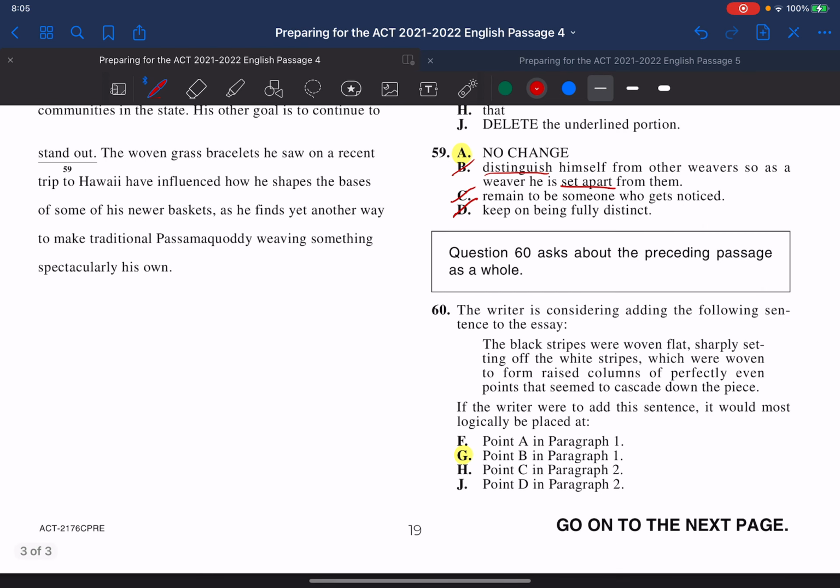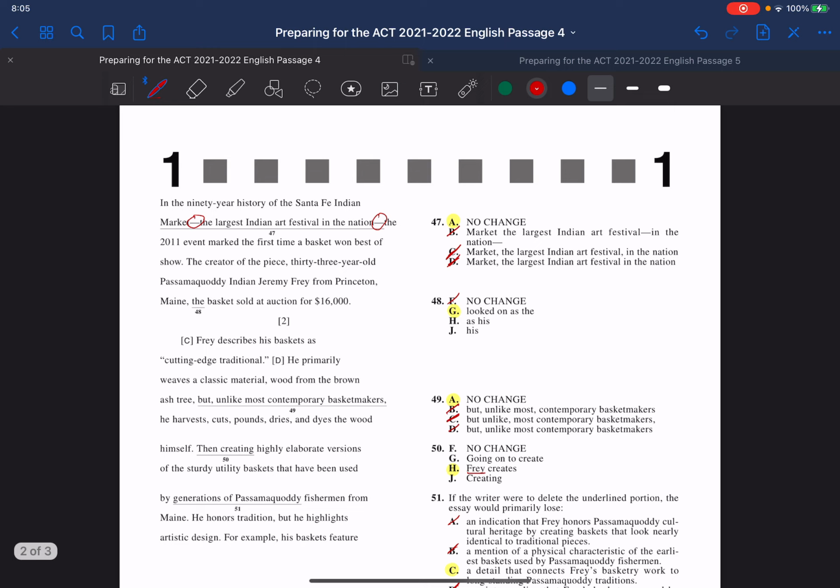Number 60. The writer is considering adding the following sentence to the essay. The black stripes were woven flat, sharply setting off the white stripes, which were woven to form raised columns of perfectly even points, which seemed to cascade down the piece. If the writer were to add this sentence, it would most likely be logically placed where? Now notice we're talking about black stripes and white stripes. So it seems we're talking something about the design. So where would this make sense?